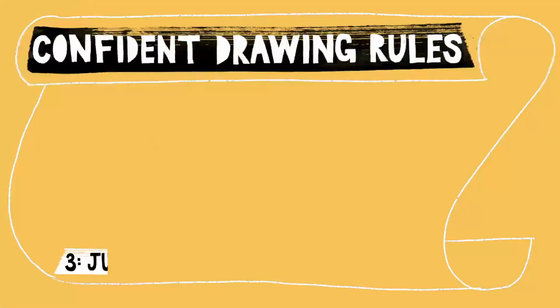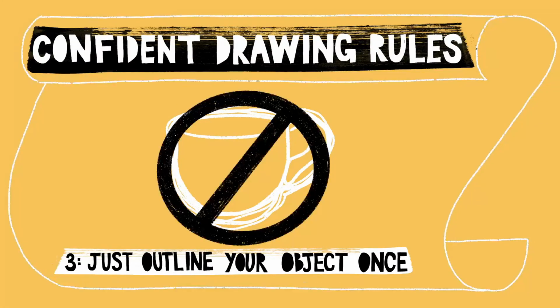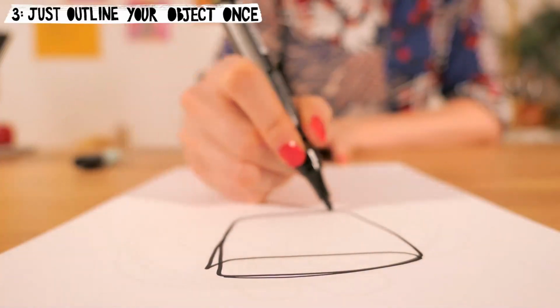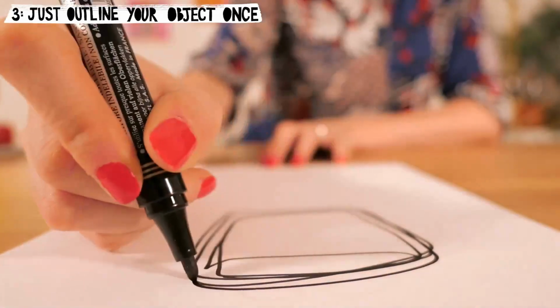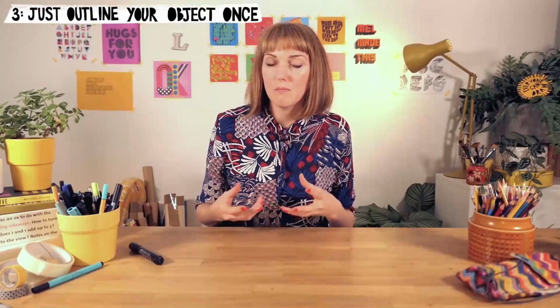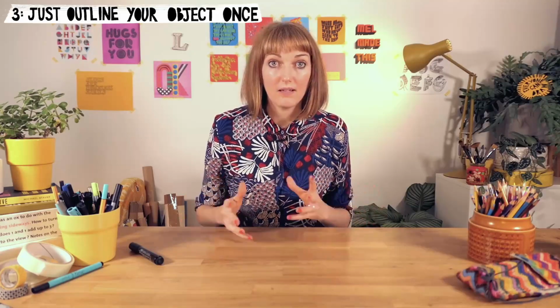Something else that you might notice in less confident drawing is the object having multiple outlines. Sometimes that happens if we didn't get it right first time, we'll maybe go over it again. But sometimes it also happens if we did get the outline right the first time, but maybe we're just avoiding moving on to those more tricky and challenging parts of the drawing. So just outline your drawing once and commit to that, even if it's not right the first time.